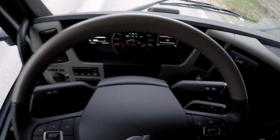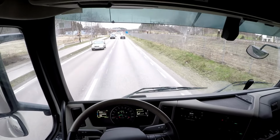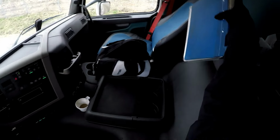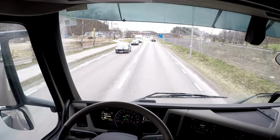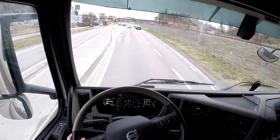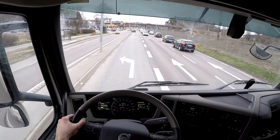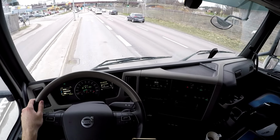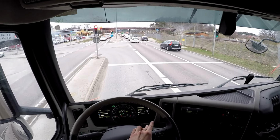But seriously, where did my phone go? This is not good. I need my phone now. What if I dropped it on the ground? Oh, there it is, I found it. Yay! Okay. Good engine brake on this thing, man.